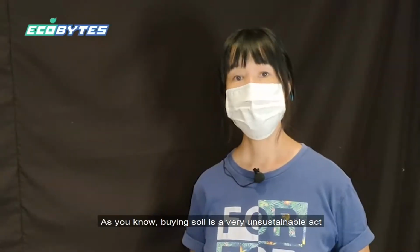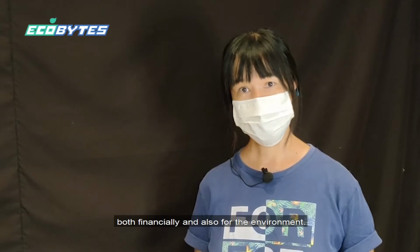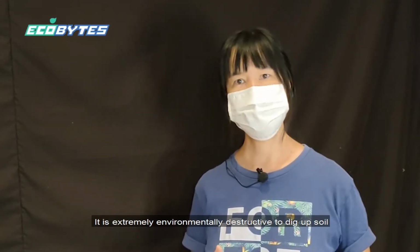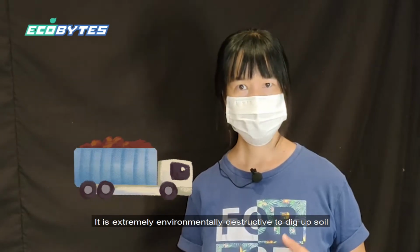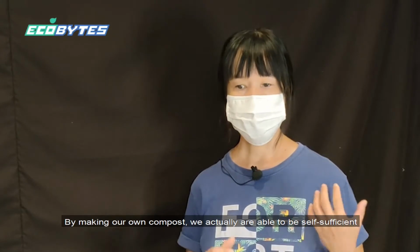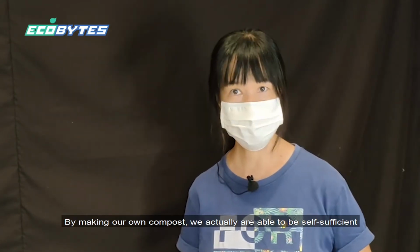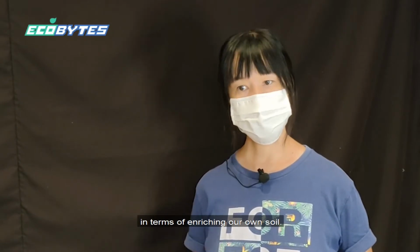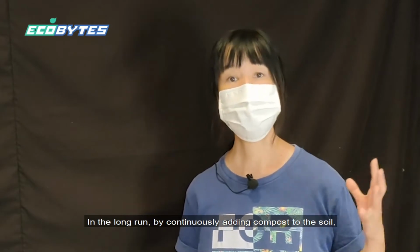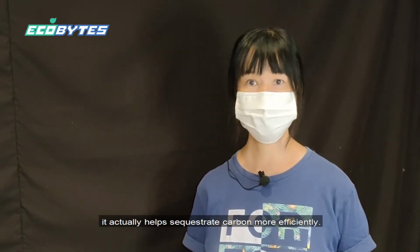And as you know, buying soil is a very unsustainable act, both financially and also for the environment. It is extremely environmentally destructive to dig up soil from another country and truck it all the way into Singapore. So by making our own compost, we are able to be self-sufficient in terms of enriching our own soil. And in the long run, by continuously adding compost to the soil, it helps sequester carbon more efficiently.